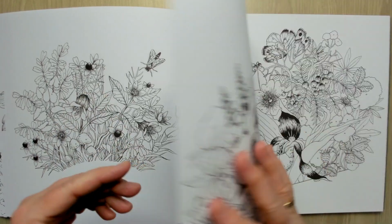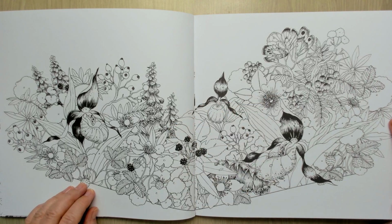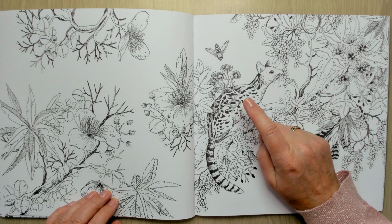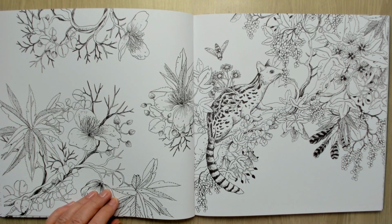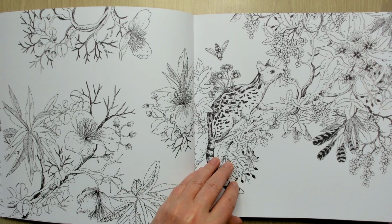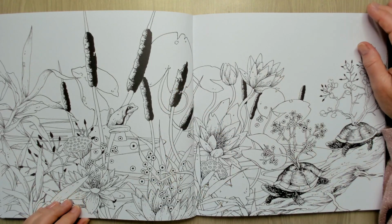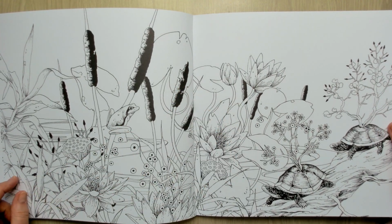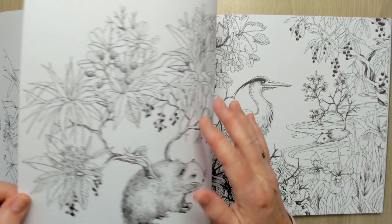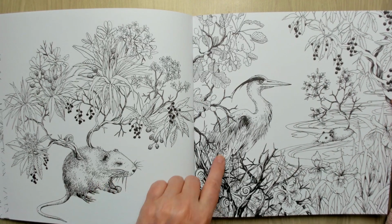Lovely flowers here. Beautiful page again. A Jeanette cup, maybe? I don't know. No, it's something else. No, I have to look it up. Don't know. The paper is pretty thick. A nice pond with turtles and a froggy. Those brown things, like a rat. A nice heron.